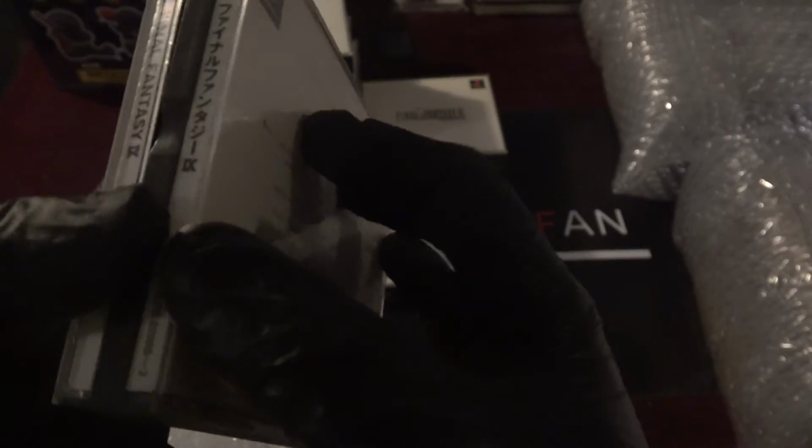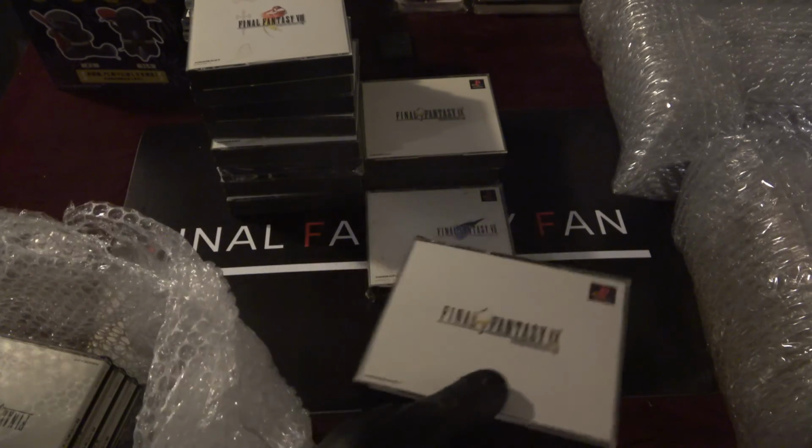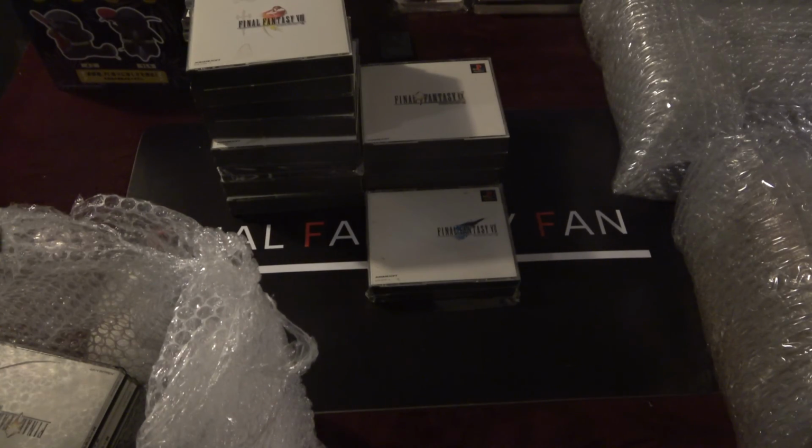What is this? Well, it's a Final Fantasy IX, finally. This one feels like it has a booklet, yeah. So I did buy some of these. I got them really cheap. And I might compare them with the copies I have and see which ones are more beautiful. Or maybe, you know, pick them apart and put one together from the best parts of every CD.